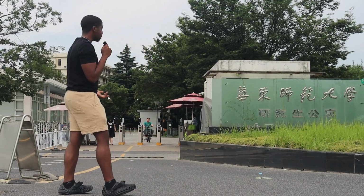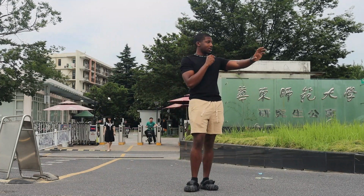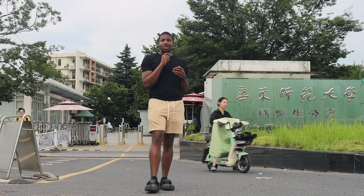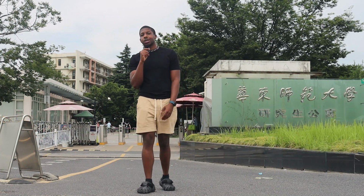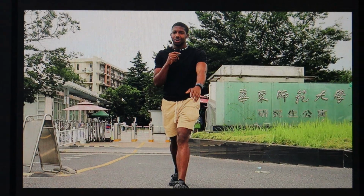I don't know if you can see, but people are definitely entering and exiting campus right now. And then right behind me is a very busy street. Anyways, I'm gonna give y'all a dorm tour today. I know a lot of people are interested in looking at what a Chinese university dorm looks like, so let's get right into it. I'm actually gonna make this a two-part series, so if you're interested in seeing my dorm room, be sure to watch part two. This will be part one of just my dorm campus.